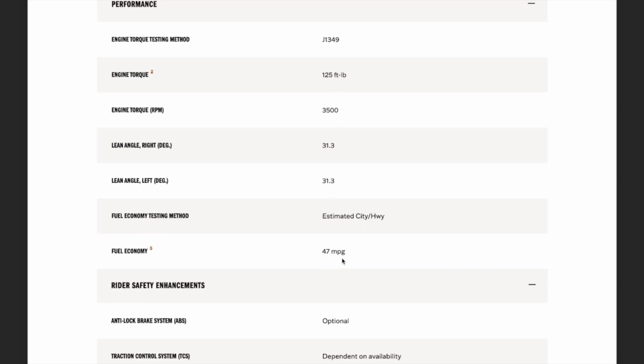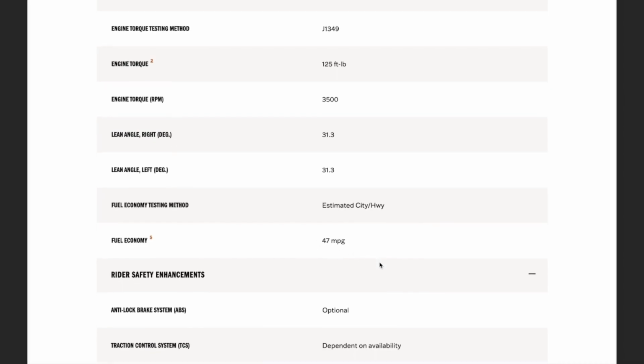Get about 47 miles per gallon. That's pretty standard. Most motorcycles are around there, I would guess. Mine is 46 to 50, so right in there, same. Anti-lock brakes, optional. And traction control system dependent on availability. I don't know what this means here. I'm guessing it's a supply chain issue. Maybe they can't always get it if you want it.